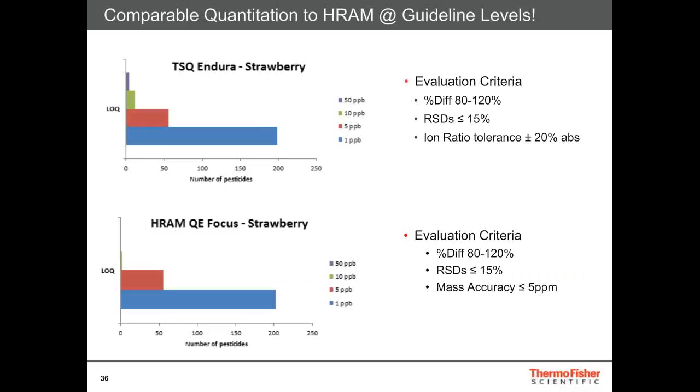Okay, thank you, Katerina, for that great validation data there. What I'll talk about next is looking at high-resolution accurate mass and how well that compares with the TSQ Endura data. One of the concerns that laboratories may have in moving to high-resolution accurate mass is whether the instrument is sensitive enough to obtain levels down to the guidance levels that are required for monitoring.